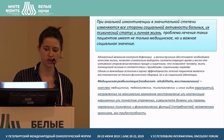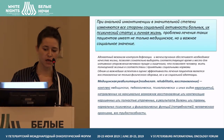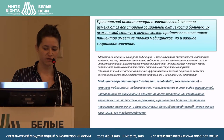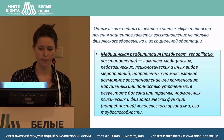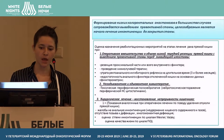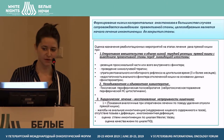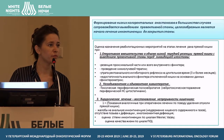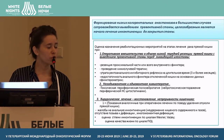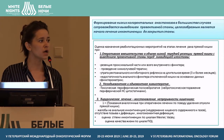One of the major aspects of the assessment of efficacy of treatment is restoration of both physical health and social adaptation. Medical rehabilitation is a set of events aimed at compensation and restoration of the disrupted or lost psychic and physiological functions. So at the stages of treatment of the rectum, they first excise the tumor with the creation of a preventive ileostomy.